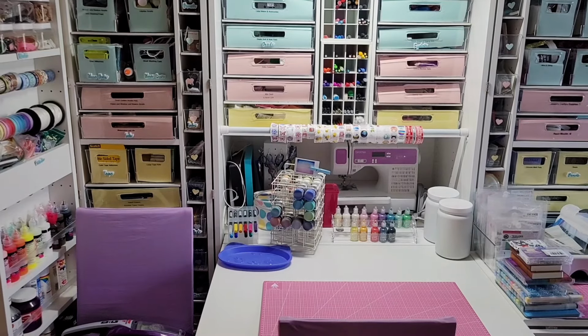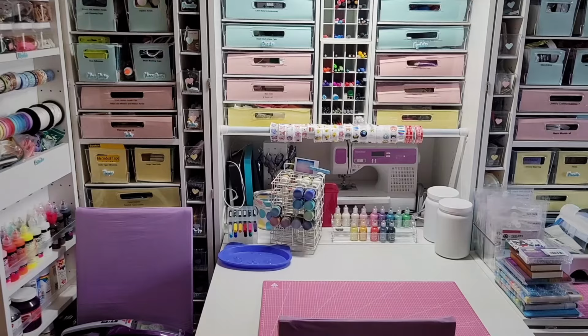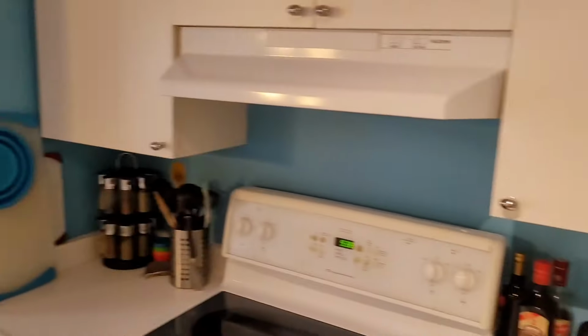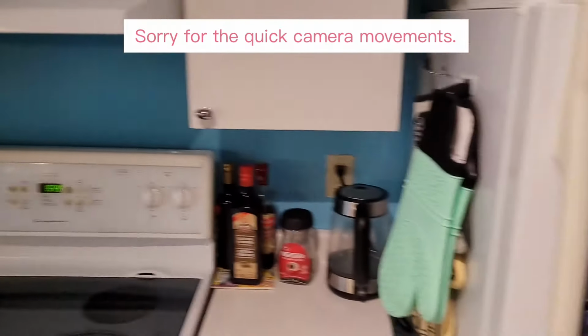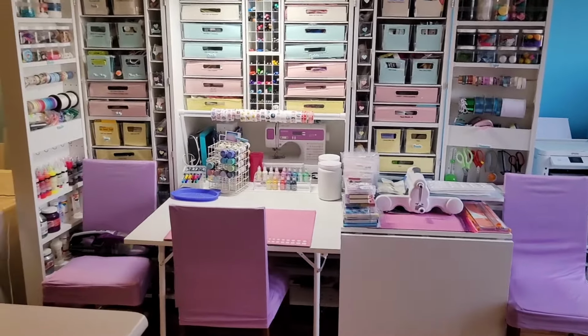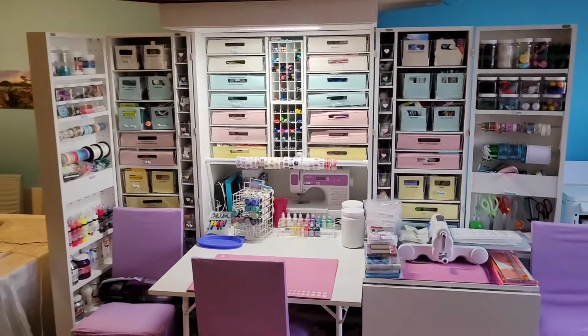Because this is very near my kitchen. This is in my condo. It's a very small area. I'm just gonna zoom out a little bit so you can sort of see it. So my kitchen is pretty much right here. Just going to show you that a little bit because I have a big mess on the other side here. But I normally have to keep things fairly neat and tidy.